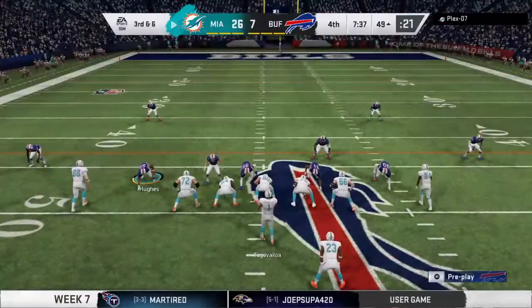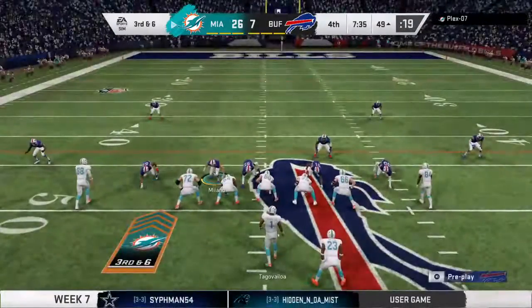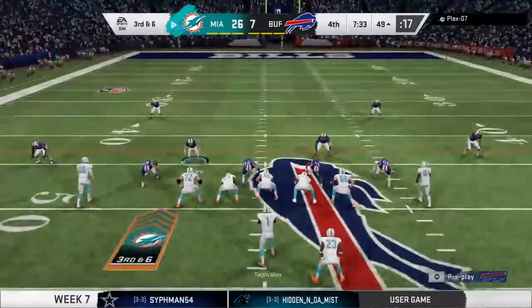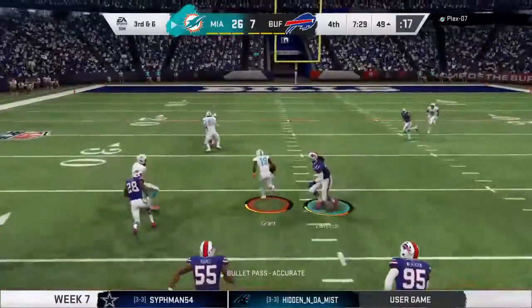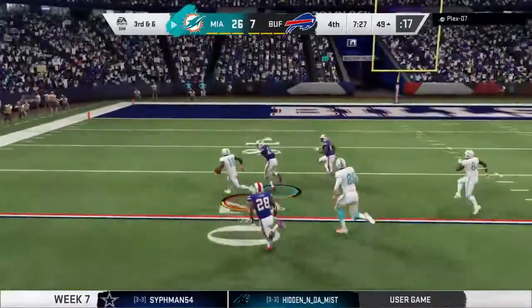The Dolphins on third down. They're at 50%, 4 for 8. This will be 3rd and 6. They'll look to throw here. It's complete to Grant. 20.